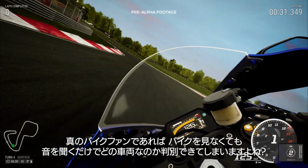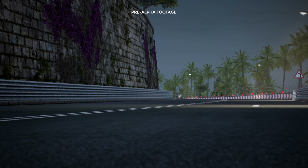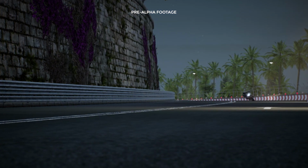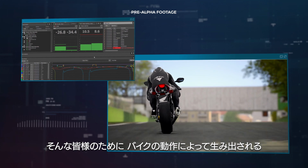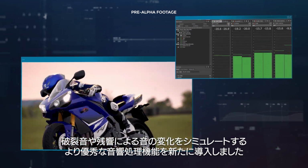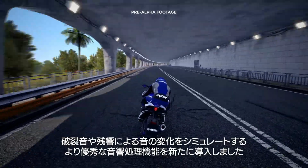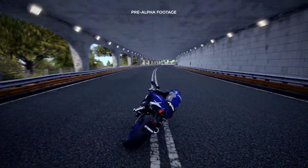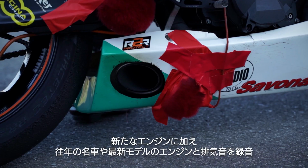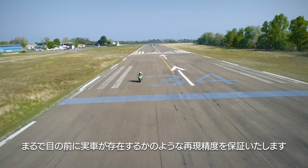Real enthusiasts can guess a bike by its sound even before seeing it. For this reason, we acquired new and even better sound processing tools, with algorithms that allow us to simulate the variations due to occlusions and reverberations caused by the environment around the bikes. The accuracy of the engine's roar is guaranteed by new acquisitions and by the sampling of the engines and the exhausts of the most historic bikes and the latest models on the market.